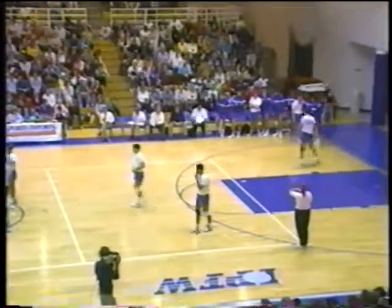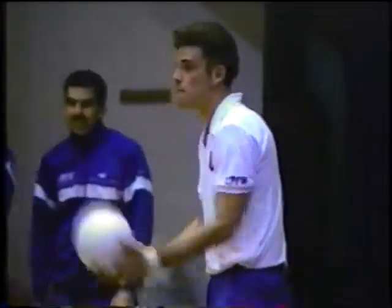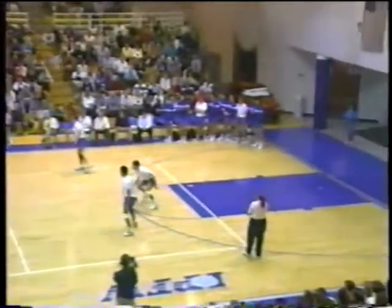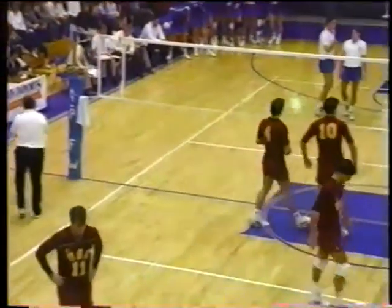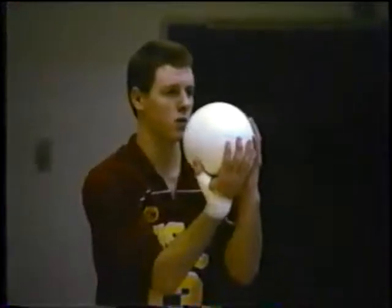Okay, we're back live at the Mastodon Raul IPFW. Papaleo with the kill to get the side out for the Dons. Brian Ivy puts that one away. 6'7" Ivy going over the top of the 6'2" Papaleo on that one. This is our championship match, Fort Wayne National Bank Pepsi Invitational.